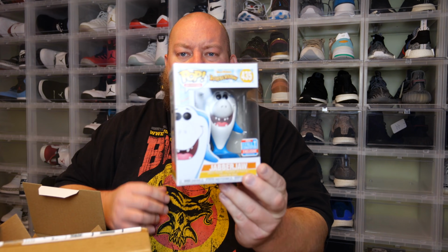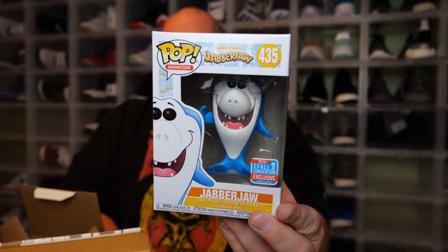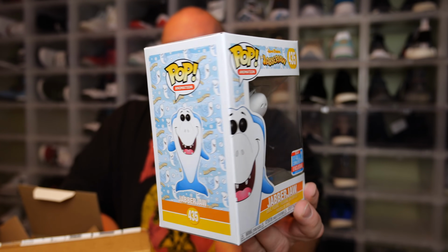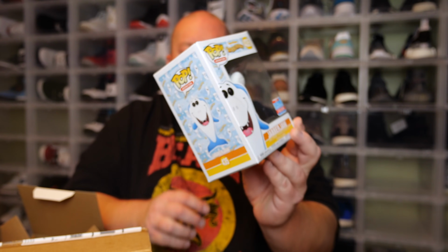Yeah, this released the same day as what we called Target Con. One of the days where pretty much every retail store in the country had store exclusives. Funko Shop had store exclusives. Everybody had store exclusives. Stores that didn't have store exclusives had store exclusives that day.